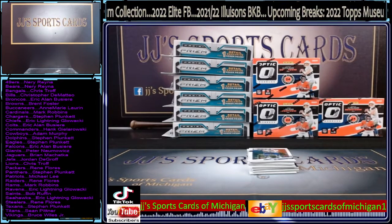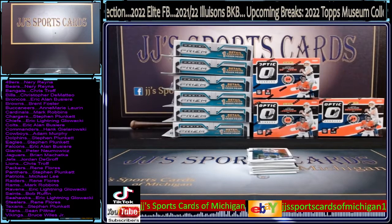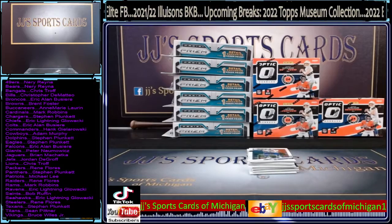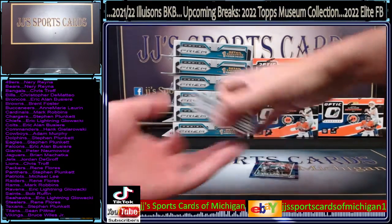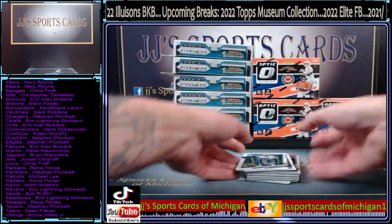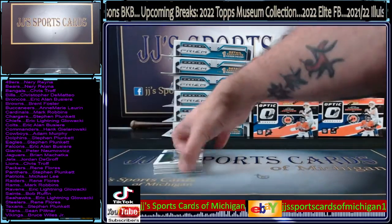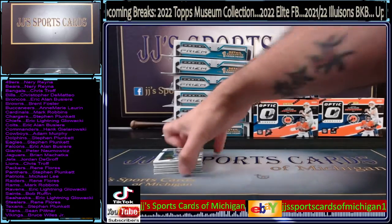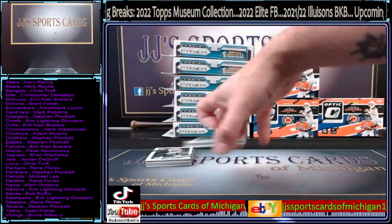It's only $24, random team, 2 boxes. I'm telling you, you guys are not going to find many breaks of that Illusions. Not right now, anyways. You'll find some, but not many. So let's get that going. And then over in our single box break group, mini number 1 is up for 2022 Bowman Baseball. That's my spiel. Let's get to the break.